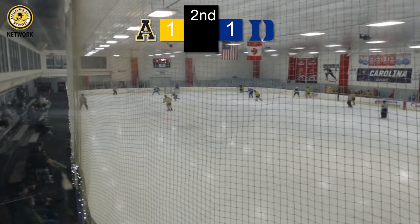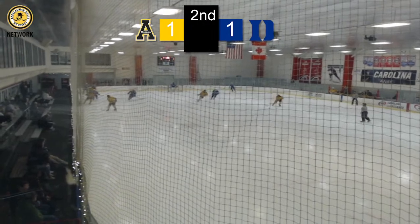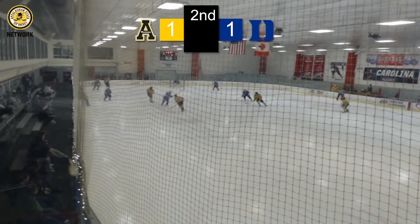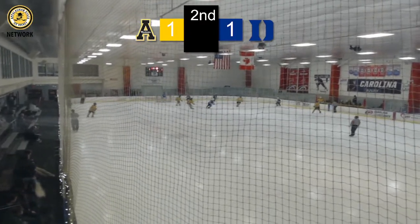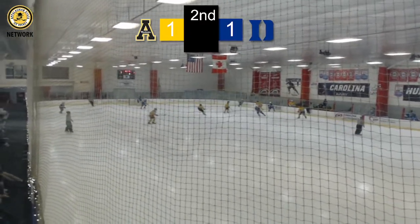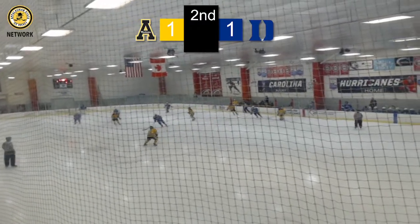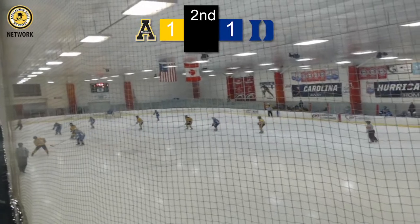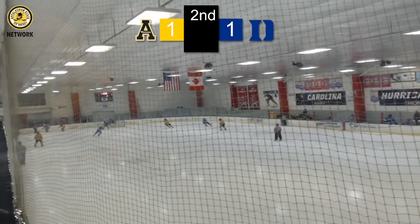Duke has it off the face-off. Casper cuts this off. They'll have it in neutral ice and just send it in. That'll get behind the Blue Devil net. It's off of Miller's body. He can't keep it in, though. Comes out to Rhett Presley. He'll feed this to Sam Casper. Casper throws it in off of Brady's tape.